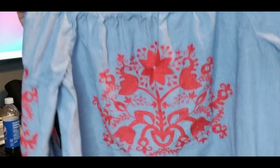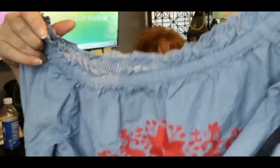All right, Crown and Ivy. Just a bread and butter pickup. It's a cute boho style shirt, size large. Lots of embroidery. Bell sleeves. Just cute chambray denim, but it's cotton. Nice. So yeah, I thought that was cute too.